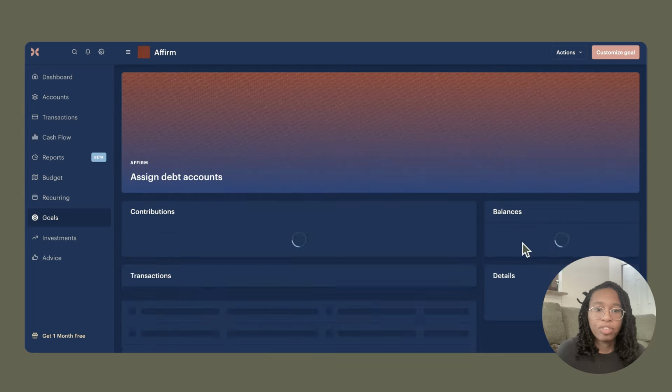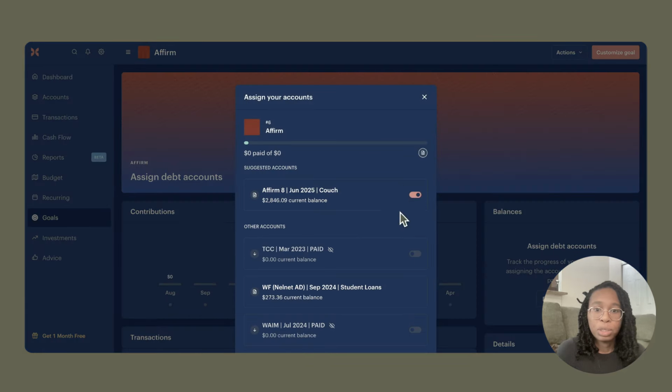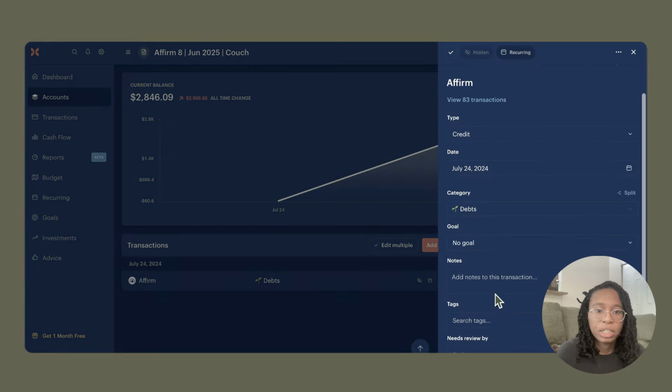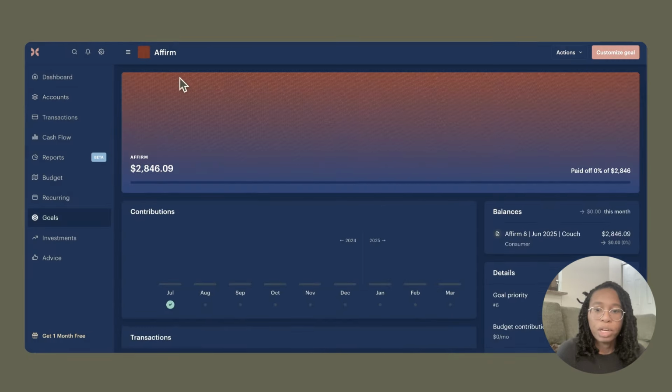And then also for Affirm, we need to assign this to the new manual account we just created. There we go. And now I see the current balance. And then also for this account, we're going to go to that transaction I created earlier and relate it to the Affirm goal. So when we go back, we actually see the contribution there.